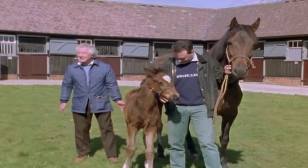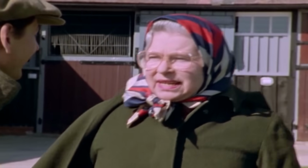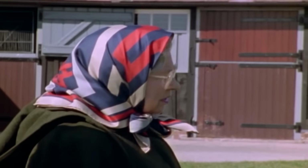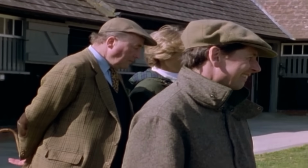And not every visitor to the estate is expected to pay their £5 and buy a souvenir pencil. Just like Mr. Charlton this morning, when we saw you, you said, have you got any nice horses? The Queen is a frequent visitor to the Highclere stables. Lord Carnarvon is her racing manager.